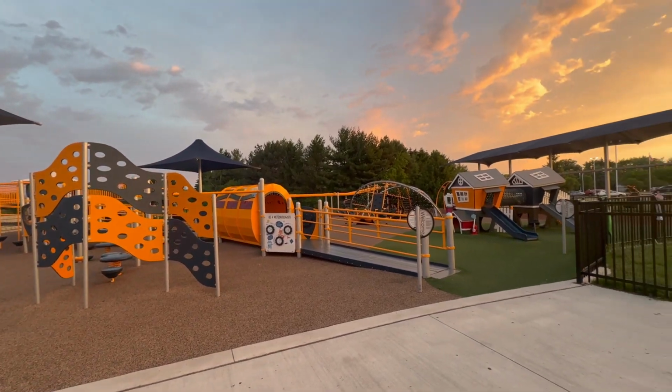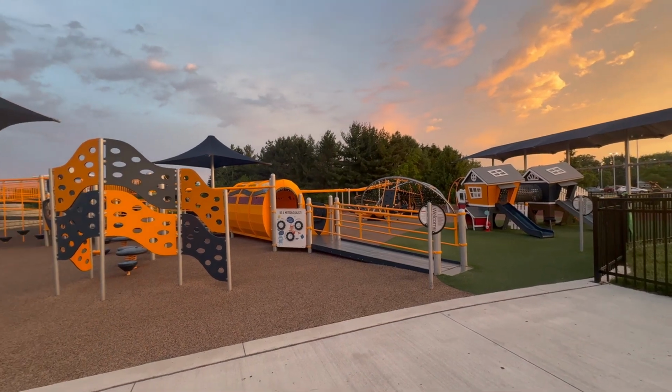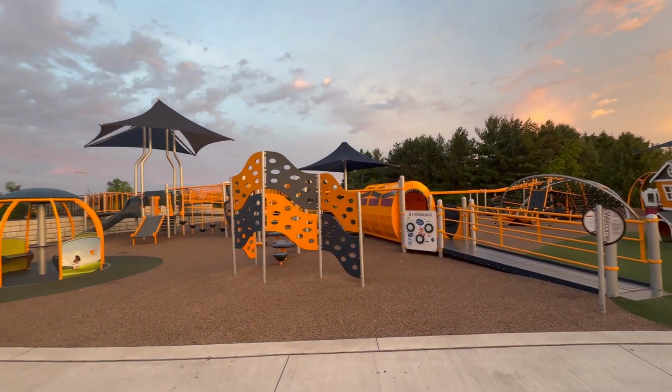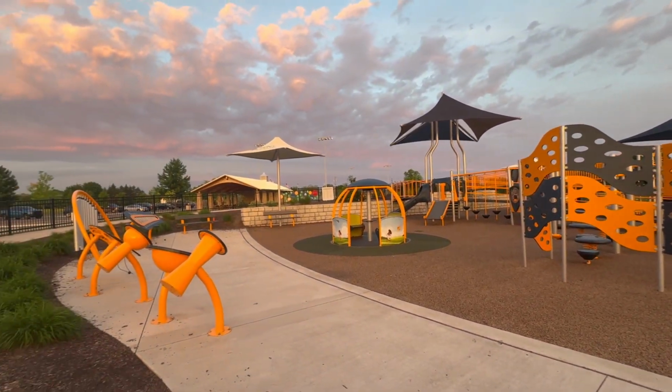Are you telling me that you sit on this zip line with your daughter and ride it? Yeah, so they also have a side by side. So one of them has the adapted swing, and then the other one is kind of like this rope sit area.